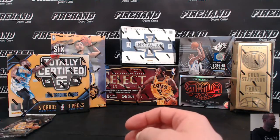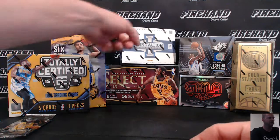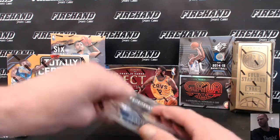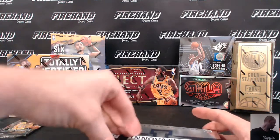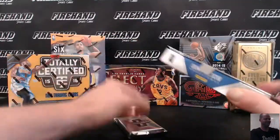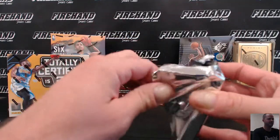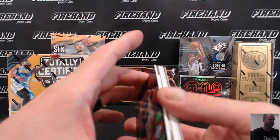Let's see, the next in line. Lowest cost would be the next Innovation, I believe. 13-14 Kaboom, one pack, Kaboom, here it comes. Ready? You guys ready? We're gonna hit the Kaboom right here. Feel it, guys. Just kidding, guys. We're not gonna get it.